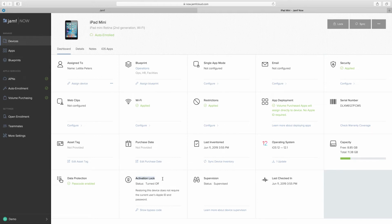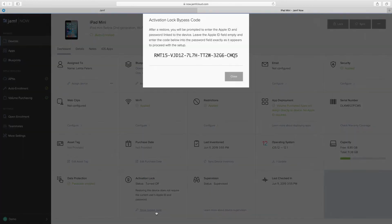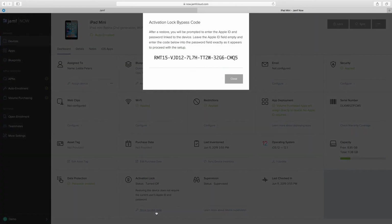That means it's an activation lock. If that is turned on and an employee leaves your company, you don't know their password, you don't know their Apple ID, so you can't unlock it. And maybe that person has moved, doesn't want to share it over the phone, and can't walk into your building and unlock their device. With Jamf Now, when a device is in supervised mode, you will have access to a bypass code which unlocks your device for you. It's amazing and a game changer.